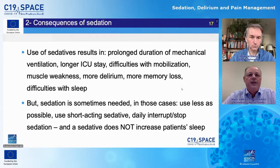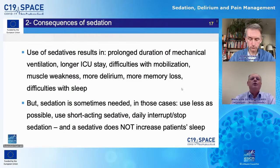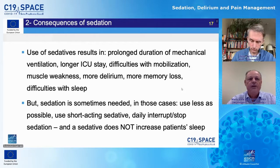The use of sedatives does not improve or accelerate the patient's recovery. Sedation frequently prolongs patients' stay on the mechanical ventilator and stay in the ICU, but it also hampers patients' mobilization and use of muscles, and therefore increases the chance of muscle weakness. And it also increases the patient's risk to develop delirium, and affects the patient's memory, but also sleep.